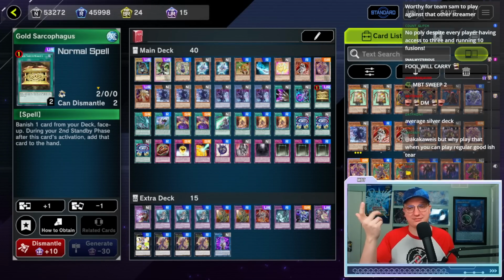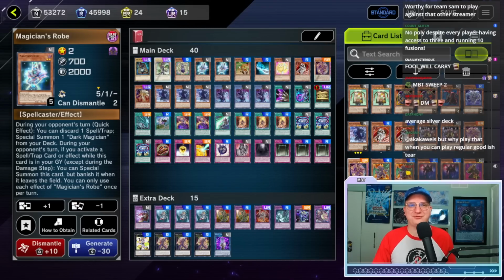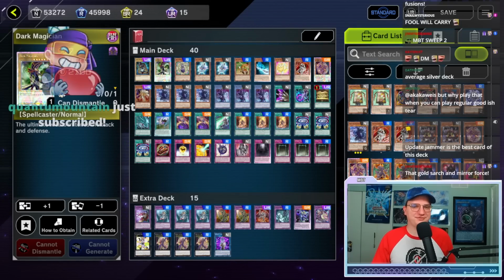But I feel like we are not likely to get very far. We have to find Dark Magician or we are dead. And even then, we have to get the Dark Magician onto the field, which is a whole other story in and of itself. So, wish us luck.